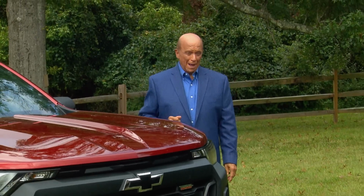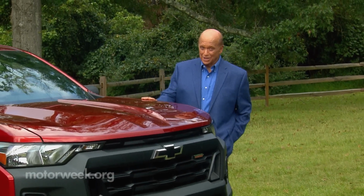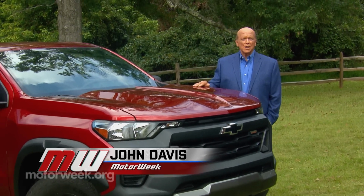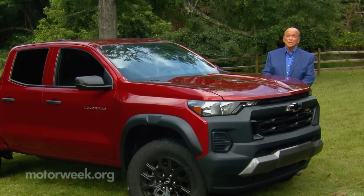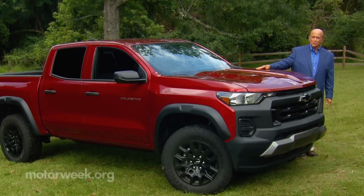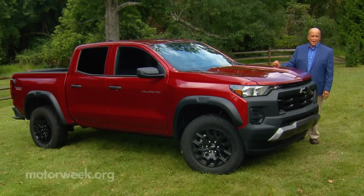Getting a Rocky Mountain high in Colorado doesn't exactly mean the same thing that it used to. And in similar fashion, this high-riding Chevrolet Colorado Trail Boss has gone in a much different direction than when the Colorado first hit the streets 20 years ago. So climb aboard for a better view of this all-new third generation of Chevy's midsize pickup.